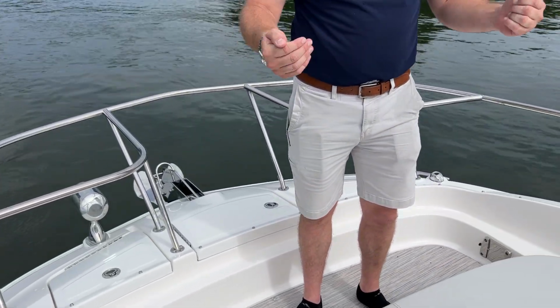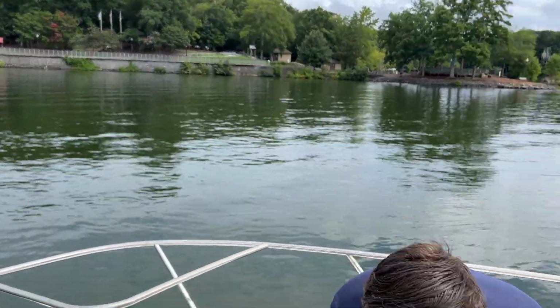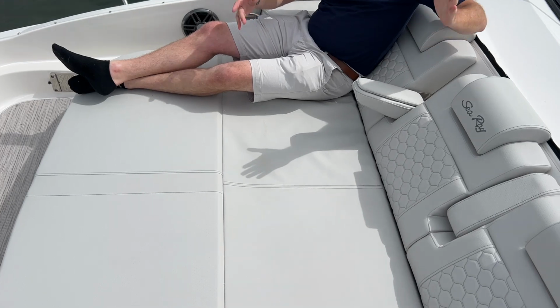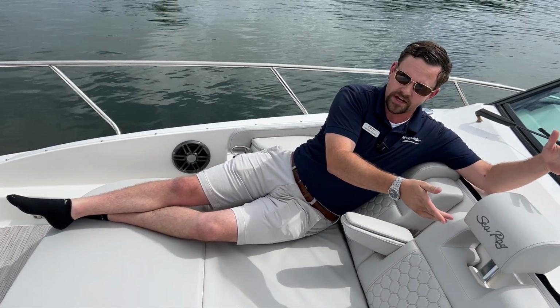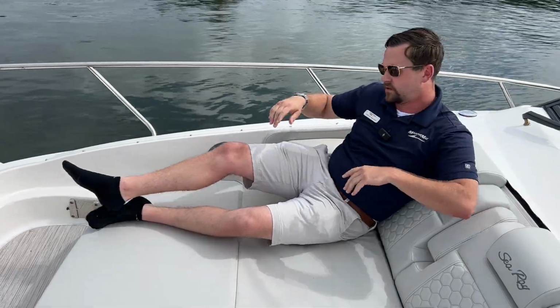We can come out here on the bow, get some fresh air, but also have a really great place to lounge out at. So when you're sitting up here, you have some great amenities like flip down armrests. You're going to even have adjustable headrests as well. So the comfort up here is absolutely amazing.